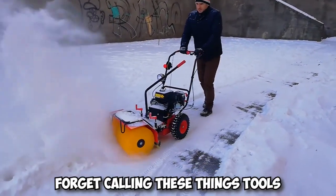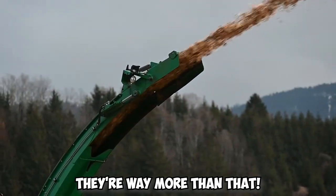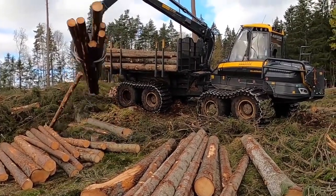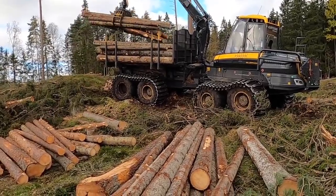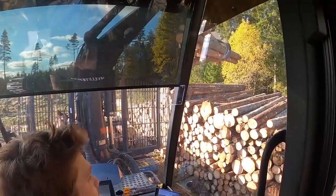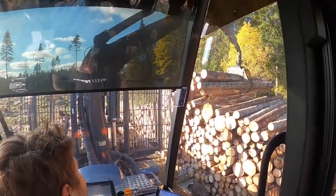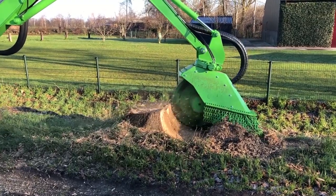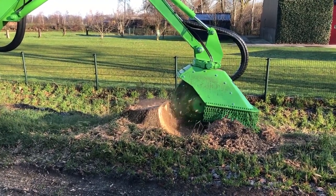Forget calling these things tools. They're way more than that. They're like the embodiment of power and how far technology has come. You look at one of these machines, and it's not just metal and bolts. You're seeing something seriously impressive, the kind of stuff that makes you respect the brains and dedication that went into building it. So want to come with me and check out these awesome machines? Let's dive in.